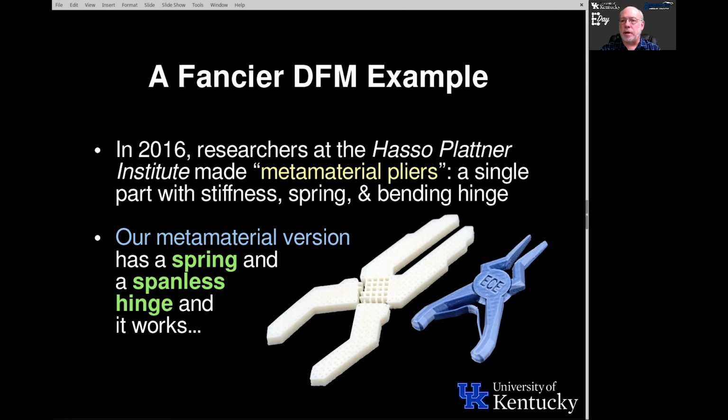Well, let's take a look at our pair of pliers here. Now, this is actually, again, a metamaterial pair of pliers. This is our design. And as you can see, ECE is for Electrical and Computer Engineering, our department. And on the other side, it actually has the UK logo. But the interesting thing is this doesn't just print assembled. This is literally one part. If you were to trace it out, it actually comes through here, through this spring, then back here, and then that goes around and is connected to here. So this is literally just one material printed as one continuous piece. So it's got all the nice properties of that.